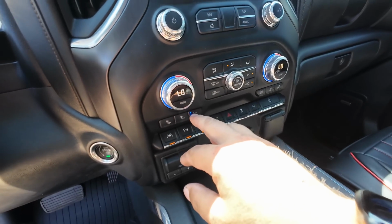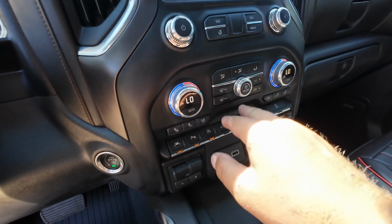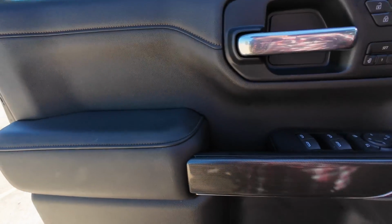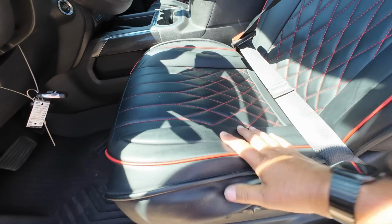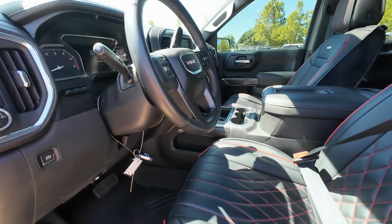Here's where the people that put these seat covers on really screwed up, right? You have air conditioned seats in your truck, but you covered it up with non-perforated seat covers, so you can't get the air conditioned seats. What? No, man. I need air.